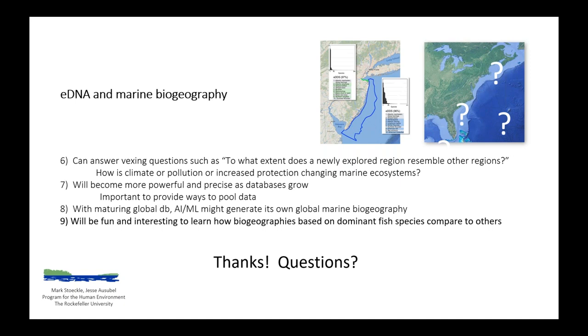Similarly, there are questions about how is climate changing marine ecosystems? How does pollution change marine ecosystems? How is increased protection, MPAs, changing marine ecosystems? Again, simply using the dominant species, this kind of paradigm of the top 10, whether fish or one could use others, this could be a very handy, quick way of showing convincingly, in a replicable, reproducible way, that there's a before and after.